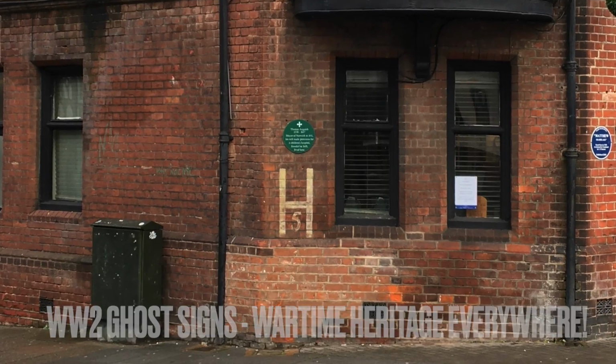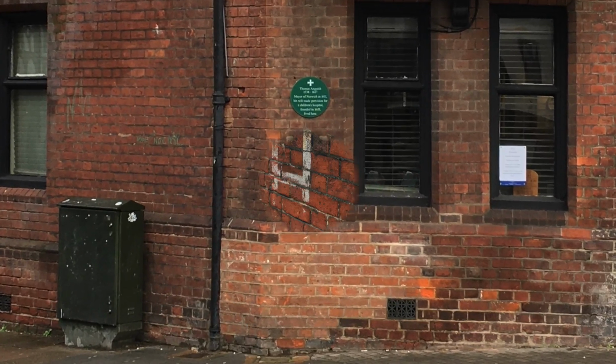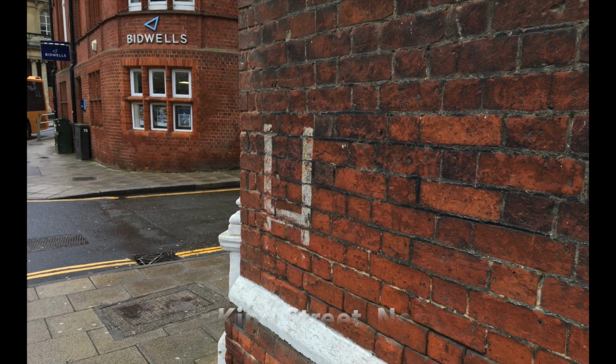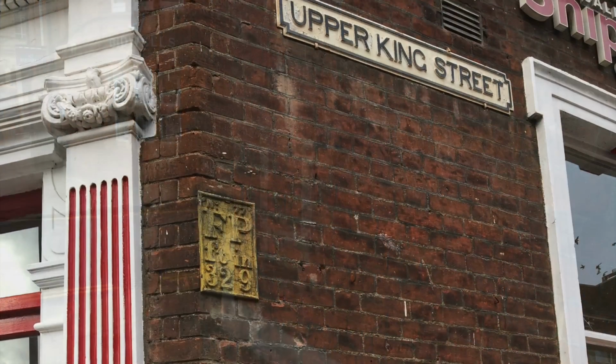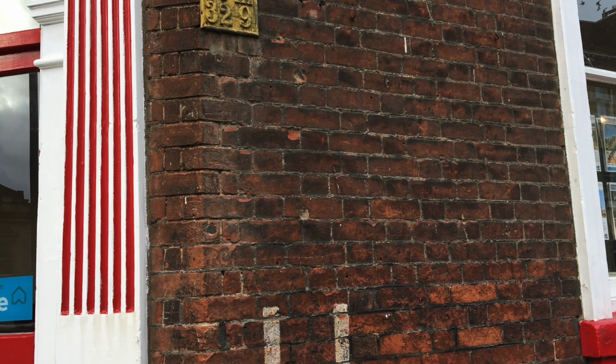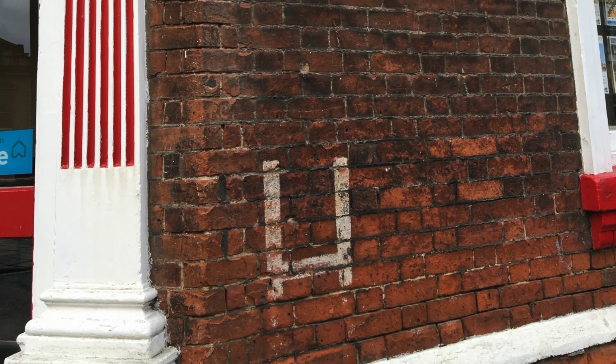I was walking through the streets of Norwich the other day getting my morning exercise when I noticed this painted on a wall. Contrary to what you may think, it's not the world's neatest graffiti, but something far, far older and much more interesting to the historically minded.